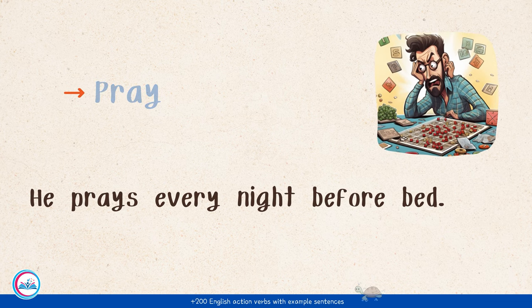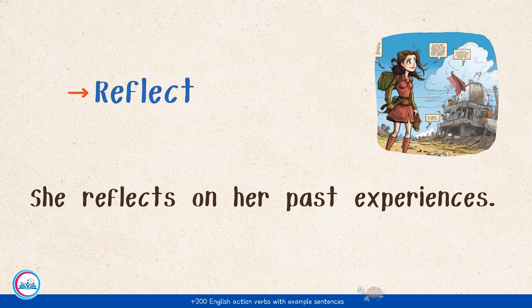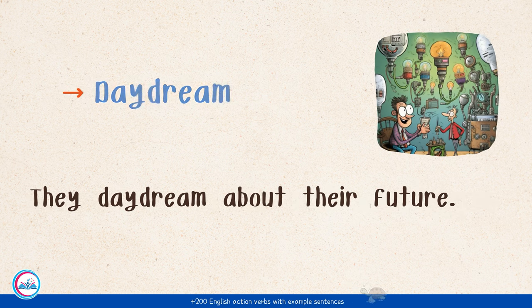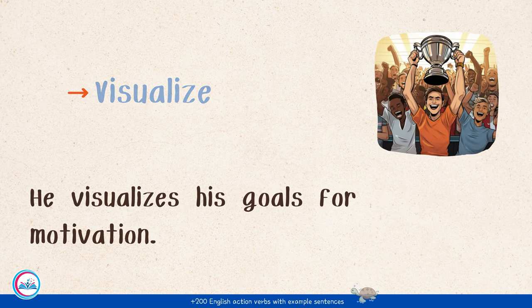Pray. He prays every night before bed. Reflect. She reflects on her past experiences. Daydream. They daydream about their future. Visualize. He visualizes his goals for motivation.